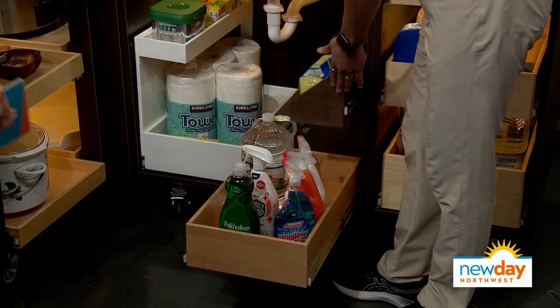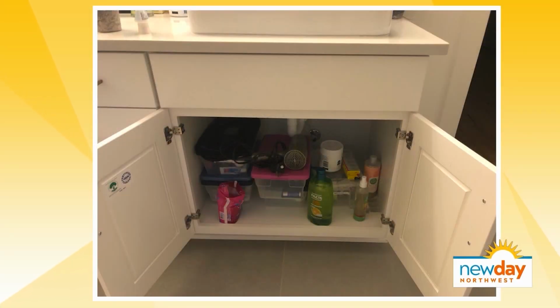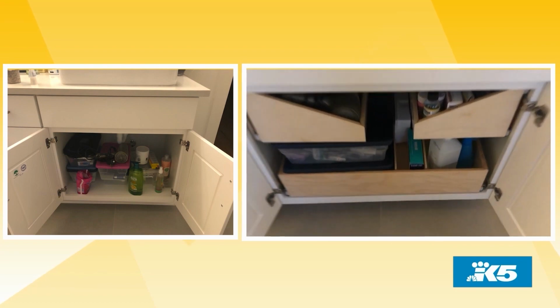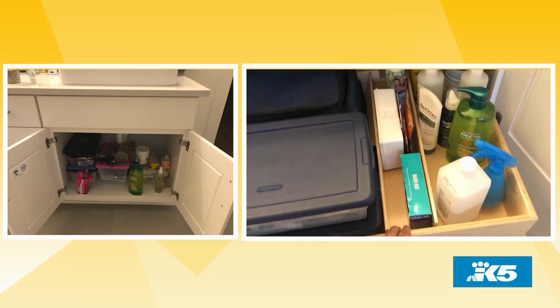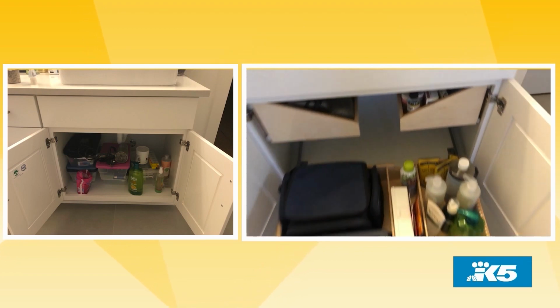One of my favorites is the bathroom sink. I've been to your house before for a story, and I love what you did with the bathroom sink. So this is the before. Yeah, it's very typical. You've got shampoos and bottles, lotions, and then smaller things inside there. We're going to come in, and of course, it's a custom consultation, and we're going to figure out exactly what's going to make sense. But we're going to design the space so that you can get access to all those items.